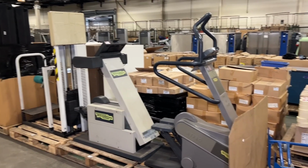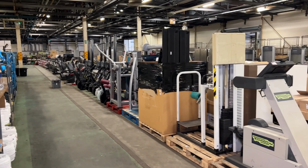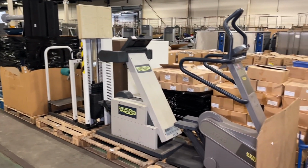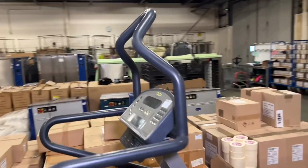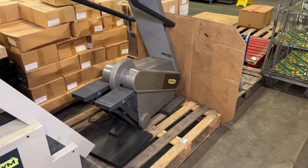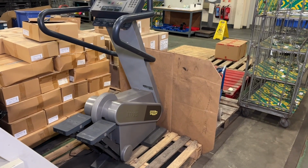In the first video we had quite a big section of commercial grade gym equipment. Just sort of add on to that and build on it really. We've got some more gym equipment in this section of the auction. So it's 751 here. I'll walk backwards like I did last time so you can see the machines in whole.